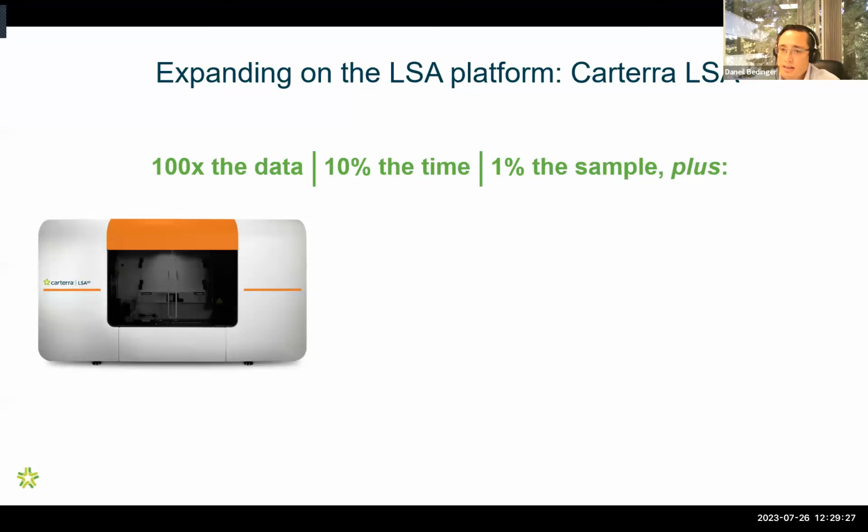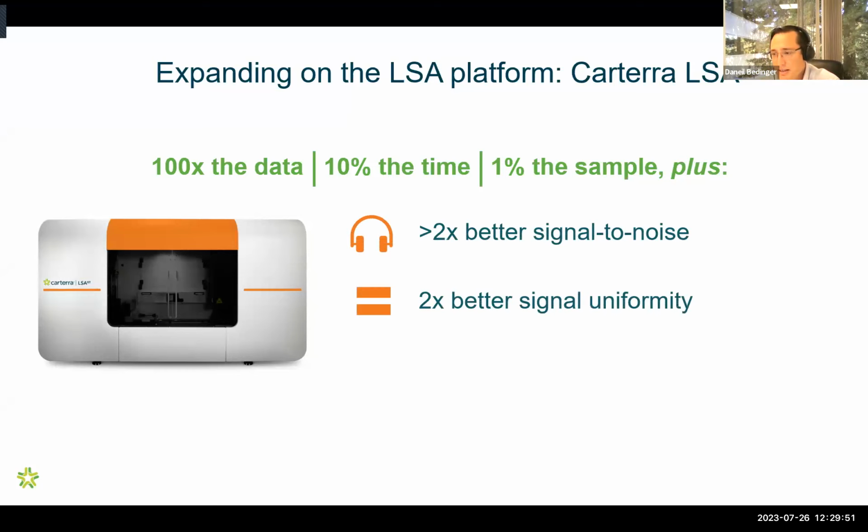So I did mention earlier we have a new version of the LSA. We're calling that the LSA-XT. The same story applies to it as what we like to say about the LSA: you can get 100 times the data 10% of the time using 1% of the sample compared to other leading biosensors. But now we have better than 2 times signal to noise, 2 times better signal uniformity in the array, and 2.5 times faster data collection rate.